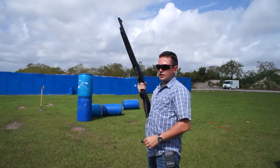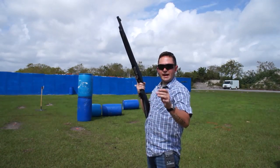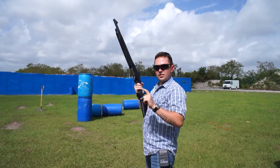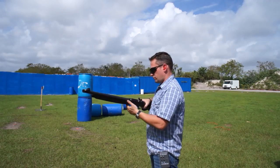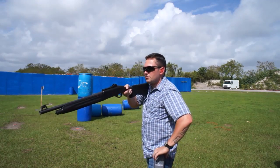So I have one target set up downrange. It's an IDPA target. I've already shot it in the chest a whole bunch. Now we're going to shoot it one shot in the head. We're going to repeat that with the PCC shooting 2 shots to the head. Starting with the shotgun on safe from the high ready position.